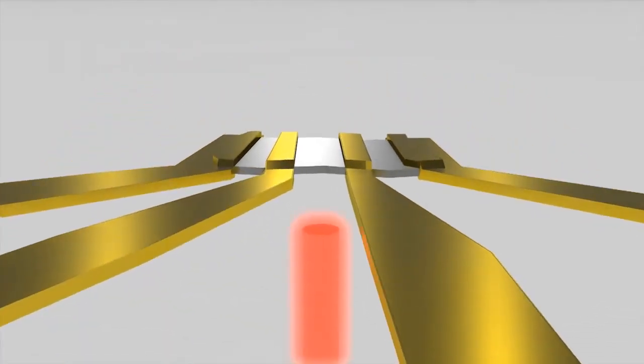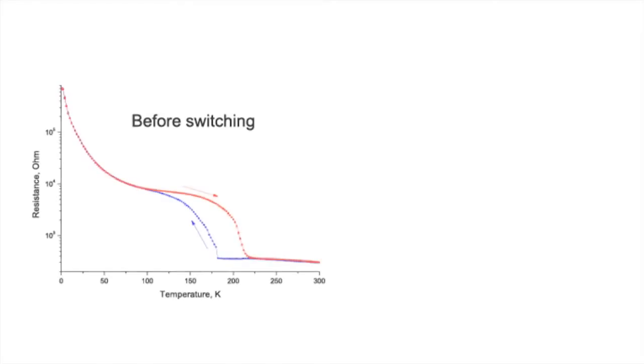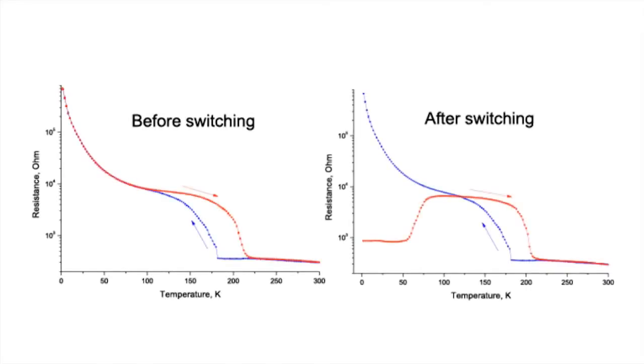Tantalum disulfide is an exceptional electronic material exhibiting a number of different collectively ordered states at different temperatures. By using an ultra-fast laser pulse, we're able to switch to and from a new hidden state which is not thermodynamically accessible. The hidden state is topologically protected, which explains its remarkable stability.